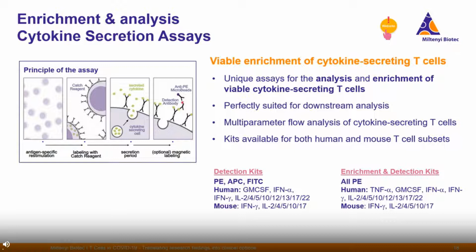Then in the second step, the immobilized cytokines are labeled with a fluoroconjugated antibody called the detection reagent, and then allows detection using conventional flow cytometry. In an optional third step, the cells can also be enriched and used in any downstream assays with the help of an anti-fluorophore magnetic bead, and then using our MACS technology. So this is also why we actually have two different versions of the kits.